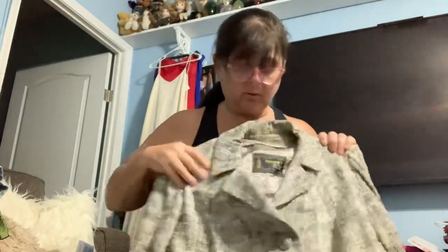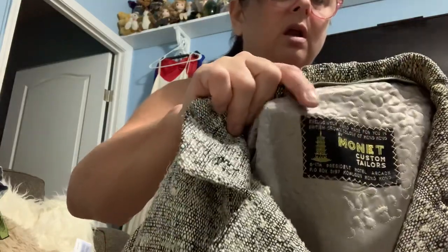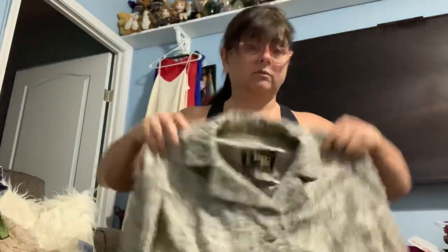Okay, this weighs a lot, but I found the jacket first and I was fighting with it. It's great quality, but it weighs so much. I don't know if it's going to sell well. It is a custom made Monet, custom tailors from Hong Kong, and it actually shows that it was a British colony before it was returned to China. And they're fighting that now, but I had to get it once I found the skirt. That's right, it has a skirt, so gorgeous.